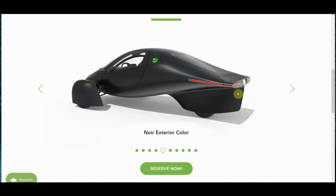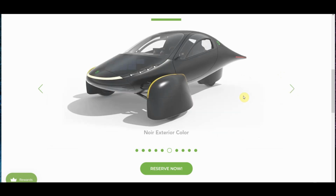The black on black just looks bad. It looks ready for everything. So I like this one, the black on black with the green accent, and that's something to look at. It looks pretty bad. Look at this thing, man.